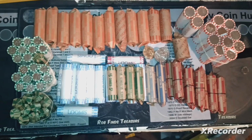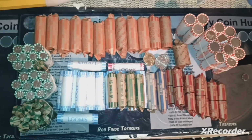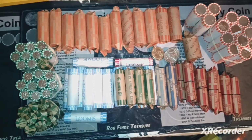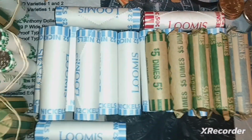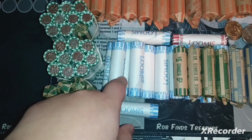Hey guys, I got another very interesting batch of coins to look through. I have a ton of quarters and a ton of dimes, a whole bunch. I have a few nickels. Most of them are machine wrapped. They are circulated, at least for the most part. I did see some 2022s, like that one looks new, but hopefully for the most part they're circulated.